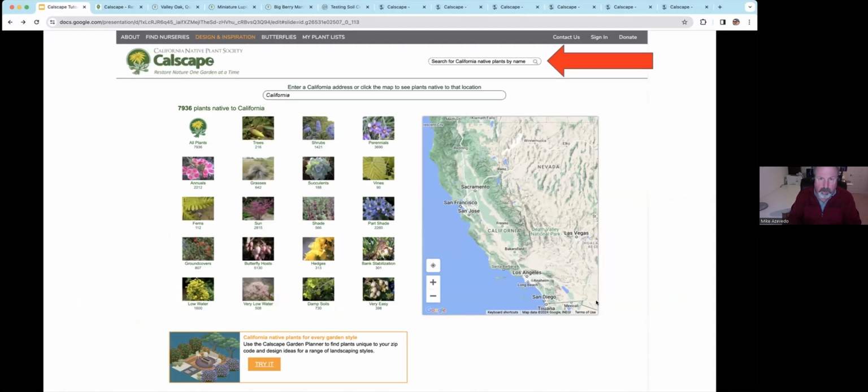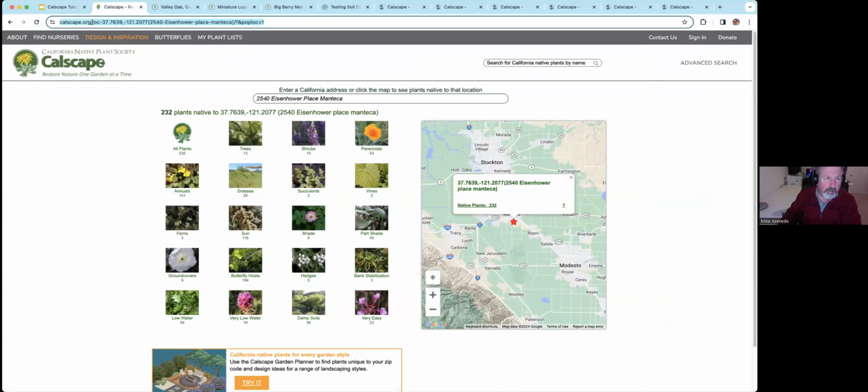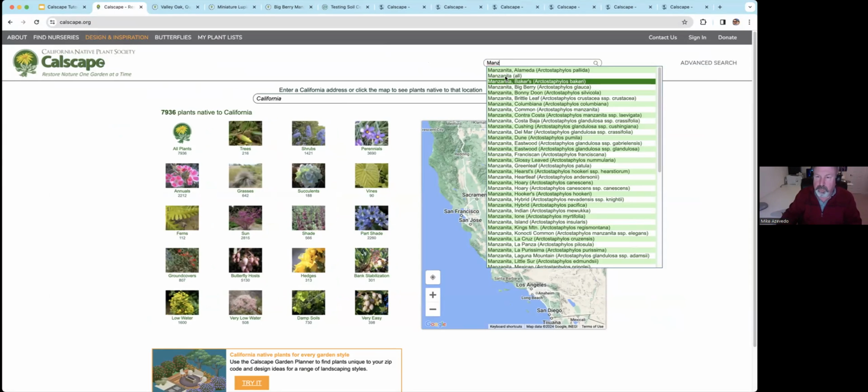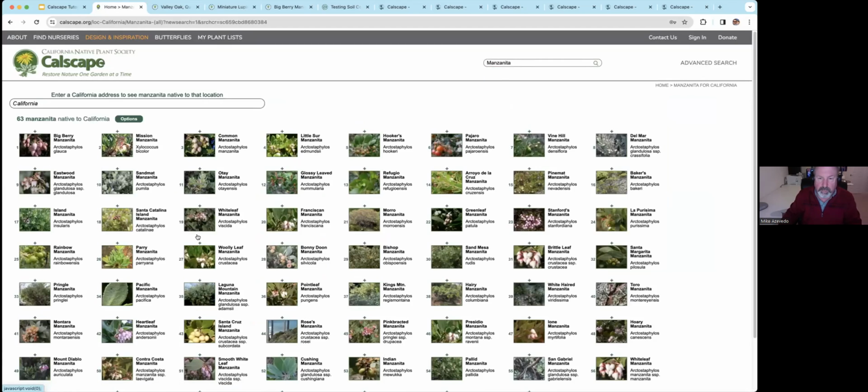or plants of any kind, really. The next thing I want to talk about is this search for California native plants by name. Okay, and this is pretty cool. I'm going to go ahead and let's start over again here. So it can be independent of where you are. So anywhere in California, I want to find out. I mentioned manzanitas and the ones that Al Kite had in his yard. You know how many manzanitas there are? Check this out. So here is all these manzanitas.